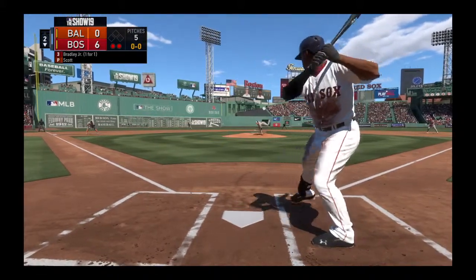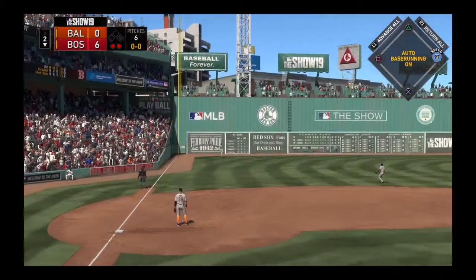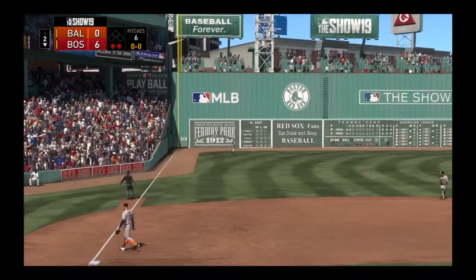He's ready. Here's the first offering. Skied in the air to straightaway left. Mancini moves over. No trouble with this one, and the inning is over.